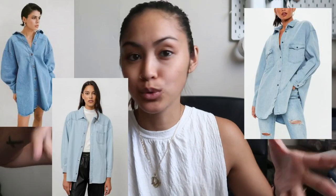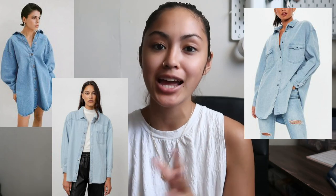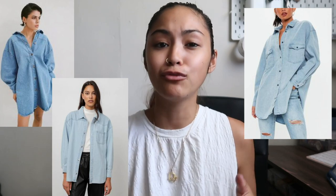And with these, I have to say this because I just have to. Make sure that it's a straight fit, kind of like a unisex style. I hate that tapered look where it's cut in on the bottom and the waist, I personally hate that. I just love it when it's a straight silhouette, an oversized fit maybe, but definitely not the form-fitting denim tops. It's a no from me.